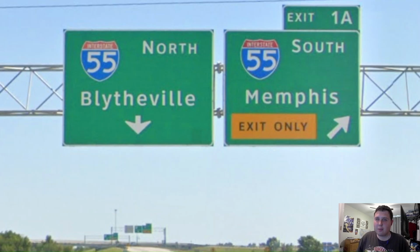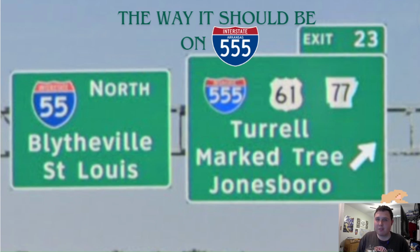And then at the southern terminus, we're meeting Interstate 55, which is signed south for Memphis, which should have been at every single random interchange, while 55 North gets signed for Blytheville. Are you kidding me? Do you not like St. Louis or anything? Because that should be St. Louis, not Blytheville. Come on, Arkansas. So with that, we end Interstate 555 and move on to the way it should be.